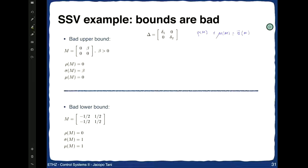So let's evaluate these things. Let's start from the spectral radius of M. The spectral radius of M is the maximum eigenvalue of M. And it should be obvious that the maximum eigenvalue of M is 0 in this case, right? Then, it's even easy to see, since we have done an example exactly like this when we talked about singular values, that the maximum singular value of this M function is beta. Maximum gain in some direction. Of course, beta is the only thing that's in the matrix, so there must be a direction such that beta is the gain in that direction.